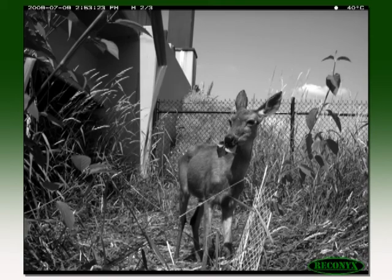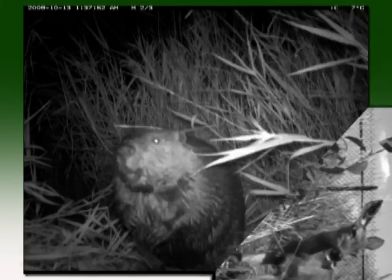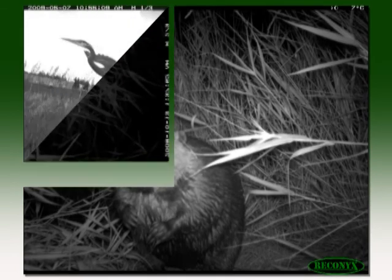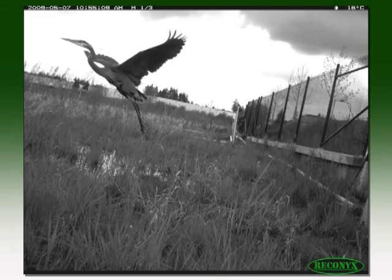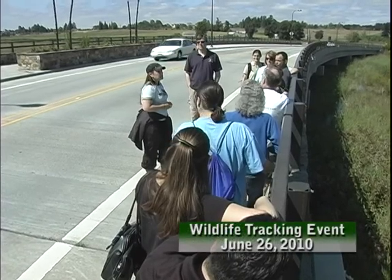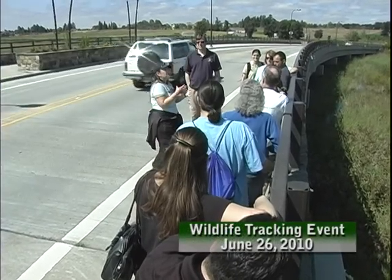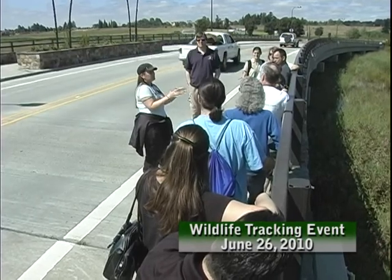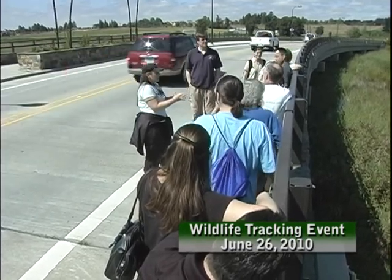And looking at where we saw those animals on the landscape, it seemed that the reason we weren't seeing them using the passages was more related to the features on the landscape themselves, rather than them avoiding the road or having some other issue with the road. The beaver, nutria, and American bittern in particular are animals that use waterways for food and for shelter. And so we found those animals nearest to those waterways.